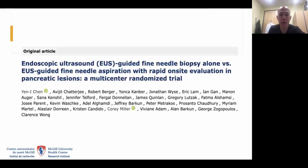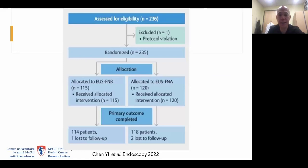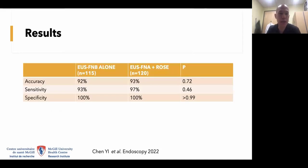So this was a multi-center randomized trial that we conducted in 2021. It was published in Endoscopy then. 7 Canadian centers. We had randomized 236 patients. Patients were randomized to EUS-guided fine needle biopsy alone versus EUS fine needle aspiration with rapid on-site cytopathology. And you can see here that really just the needle alone without any kind of rapid on-site cytopathology, the accuracy, sensitivity, and specificity were all comparable with the more costly and more laborious FNA with ROSE.